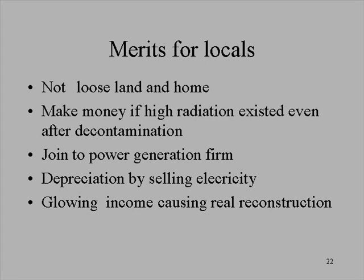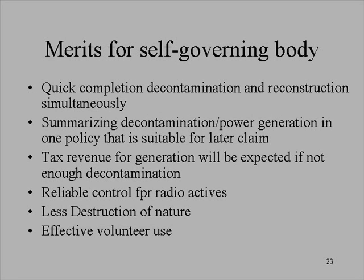Even polluted land, if there is an income from power generation, economic reconstruction is possible. Let's become a member of Fukushima Solar Power Generation, offering the land. Are the merits only for the locals? No, there are merits for the self-governing body as well. Decontamination and reconstruction can be advanced as one policy at the same time.